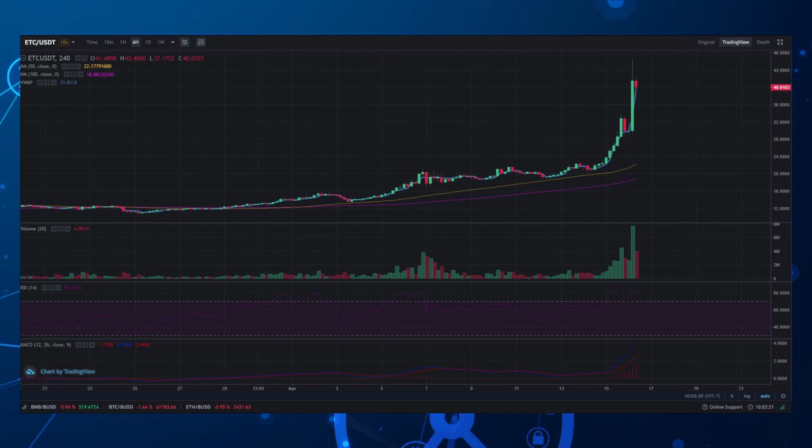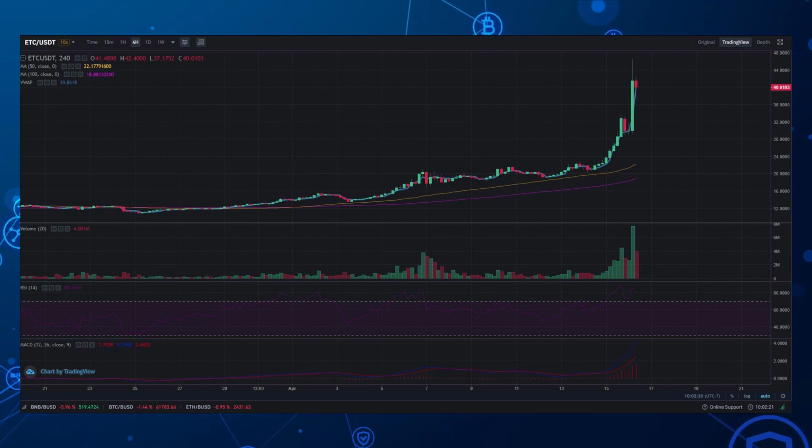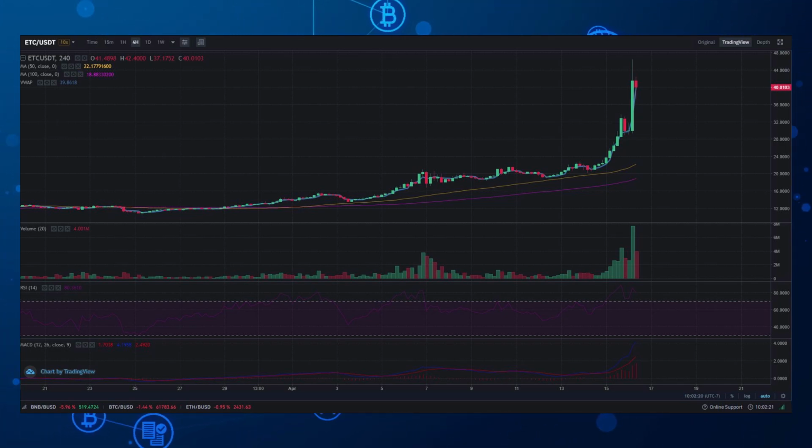The sentiment is still very bullish, so the best thing to do in situations like these is to use a smaller time frame. Anytime the price hikes up like this, I always like to stress the importance of not buying into the hype.